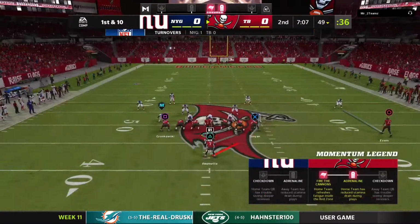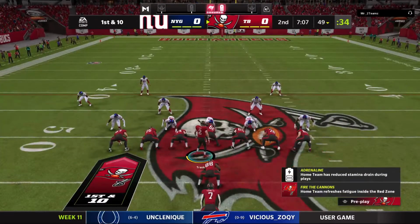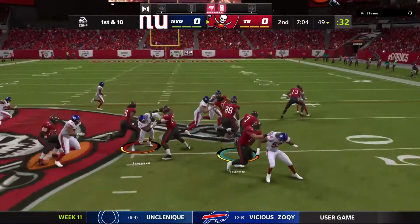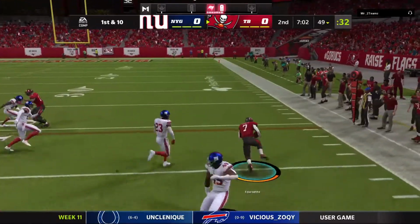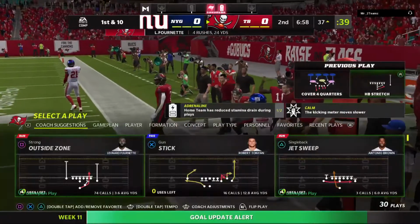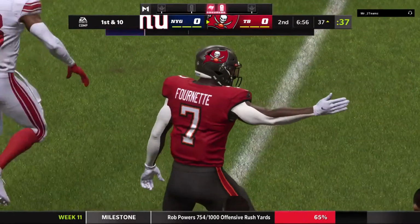The Tampa offense ready to get their drive started. We've seen both of these offenses still sort of in that figuring things out phase, but I suspect some action on the scoreboard soon as they start out here, 1st and 10. And he is tackled inside the 40, not quite to the 35.